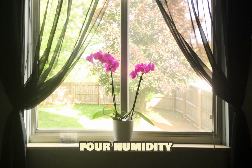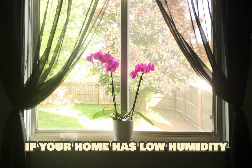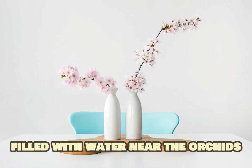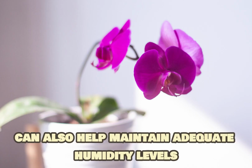4. Humidity. Orchids thrive in a humid environment. If your home has low humidity, you can increase it by placing a tray filled with water near the orchids or using a humidifier. Misting the orchids occasionally can also help maintain adequate humidity levels.